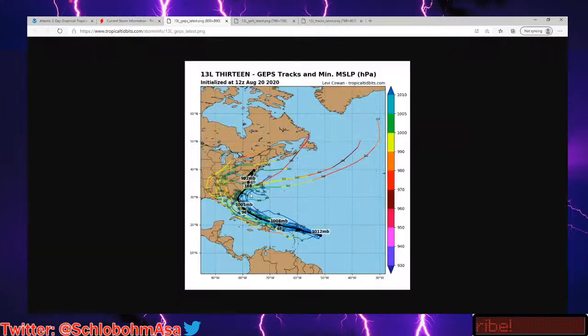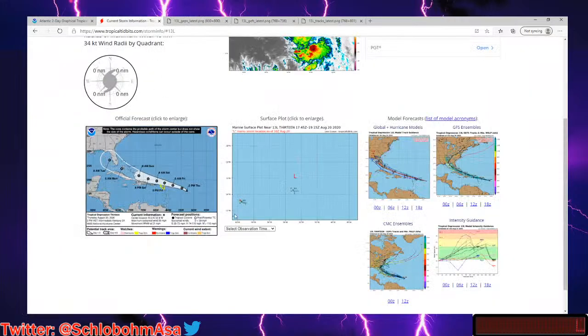Now look at the CMC and the other models. CMC wants to put this mainly on the east coast of Florida, but as you can see, we have a vast majority, about 7 models, having it going from Louisiana to the Apalachicola area as a relatively strong hurricane or tropical storm.